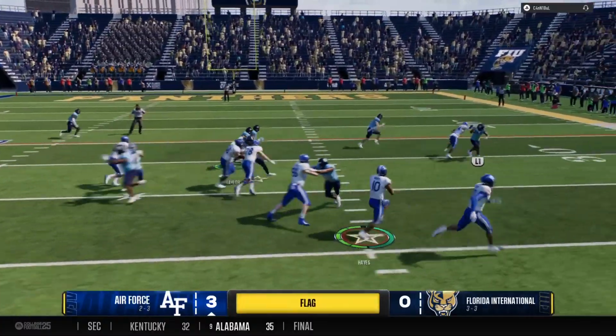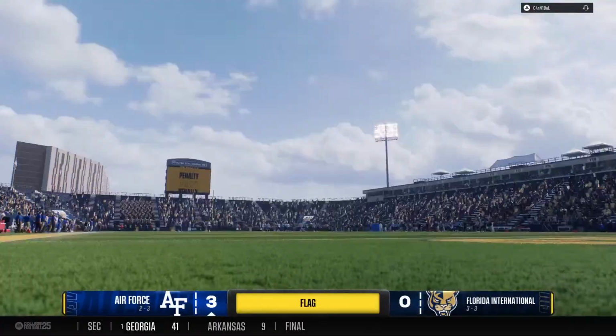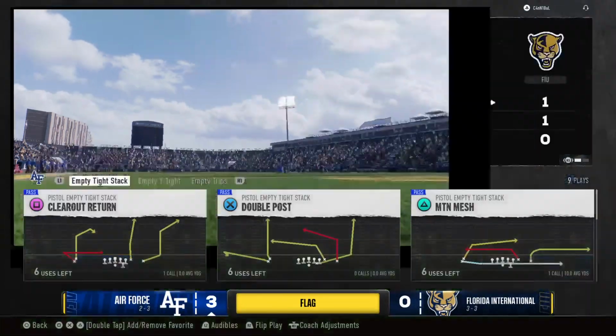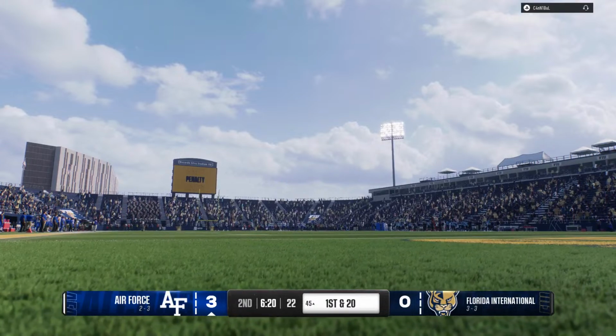On the option. And he's knocked down, but there's also a flag that's been dropped. Let's check on the call. The officials offer the deal, and the coach accepts it. They will take the penalty.